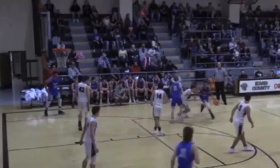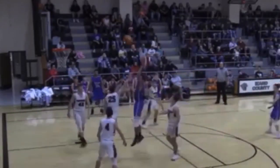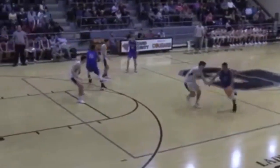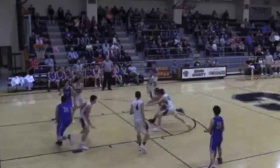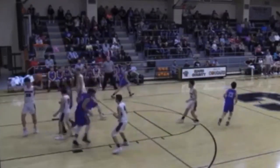Now back in the hands of Booker. He's guarded by Faulkner. Booker's going to drive. One-on-one. He'll hit the floater to go. 1 minute, 6 seconds left on the clock. Booker's one-on-one with Faulkner. He's going to take him all the way, and he'll get the floater to go. The Smothers. Now to Booker. He's going to drive. Left-handed. It's up and good.